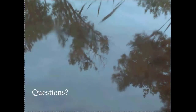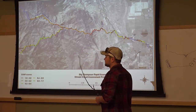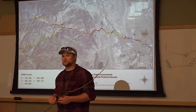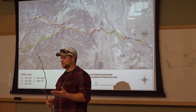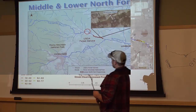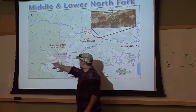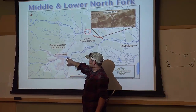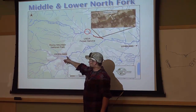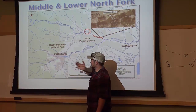Yeah, sure. How did the Lake Estes play into the difference? Yeah, that's a really good question. So the question was, how did Lake Estes play into the situation here during the flood, right? So this is the main stem, Big Thompson here, and here's Lake Estes, and there's a dam which holds back Lake Estes called Olympus Dam.